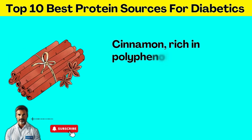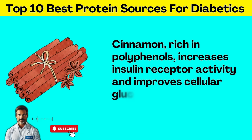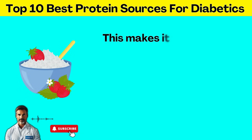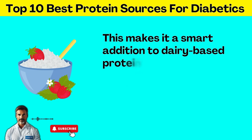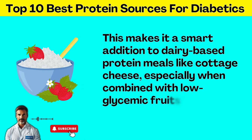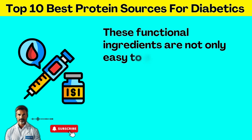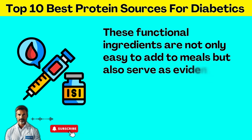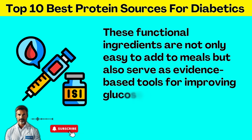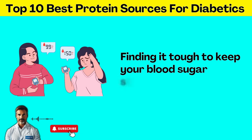Cinnamon, rich in polyphenols, increases insulin receptor activity and improves cellular glucose uptake. This makes it a smart addition to dairy-based protein meals like cottage cheese, especially when combined with low glycemic fruits or seeds. These functional ingredients are not only easy to add to meals, but also serve as evidence-based tools for improving glucose regulation naturally.